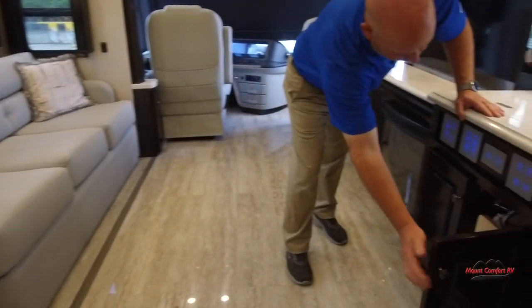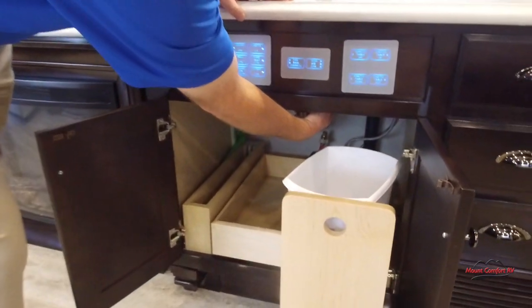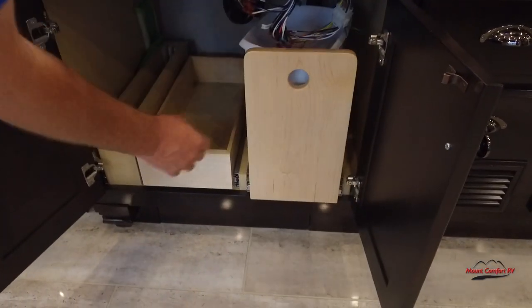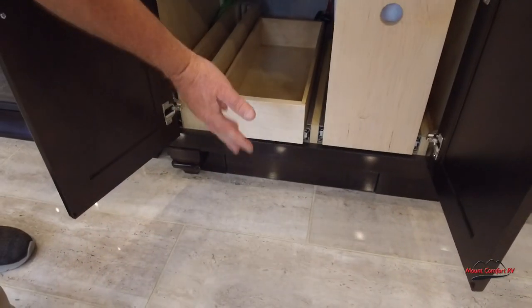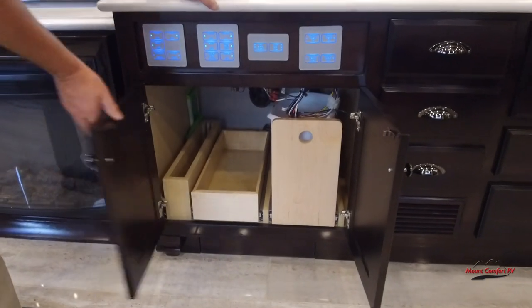All right, storage. We have a garbage can here. Oh, we have a few wires that needed to be tied up a little bit better. We'll take care of that for you. We have trash cans here. We have pull out here. This is all soft close. This little cubby over here is for the sink covers that are up here.